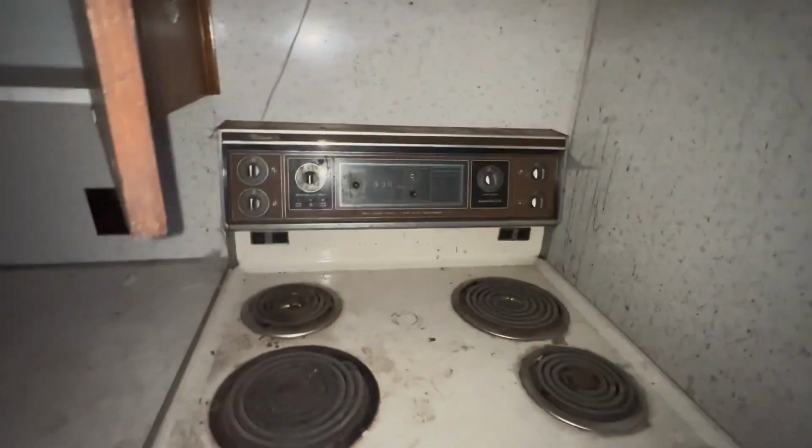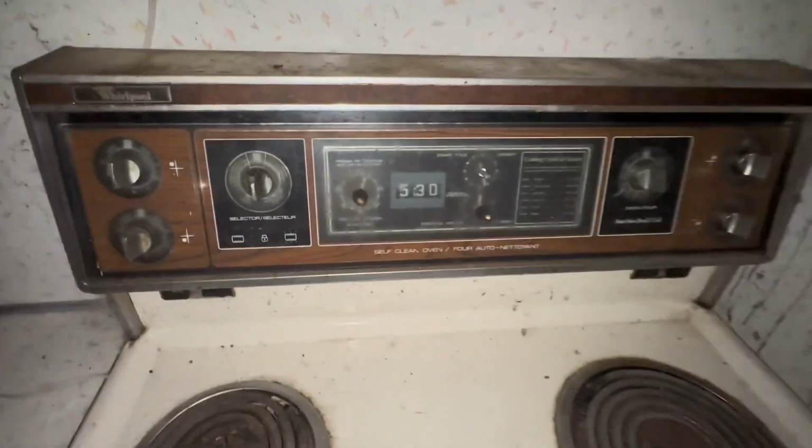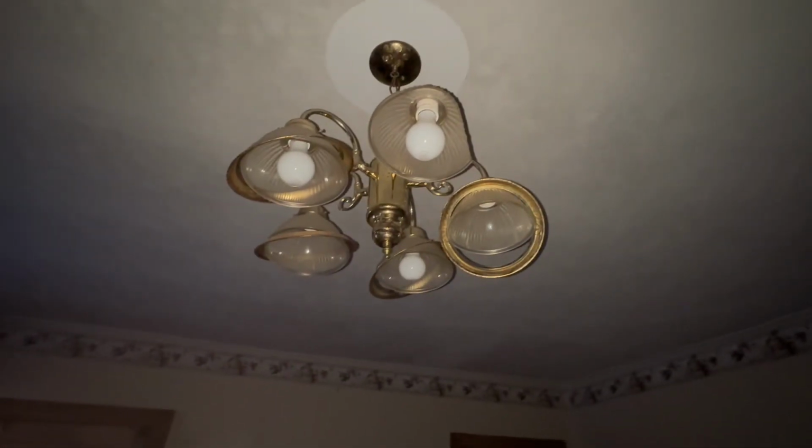Look at this really old style. It says 530 on it. Really old. That's such a nice light, too. It is. Yeah, we can do something in here. We can do it in there, but I don't really trust the floor.